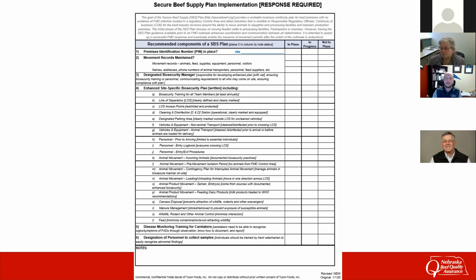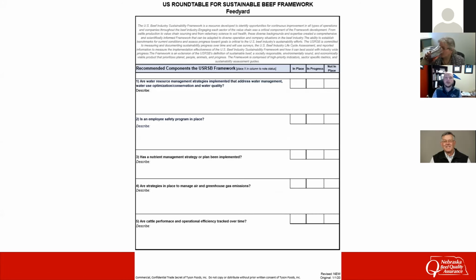Nebraska's got a great thing moving forward to help our feed yards get this implemented on their operations. The other addendum is the U.S. Roundtable for Sustainable Beef Framework. Five questions here. Again, not graded, just asking: is it in place, in progress, or have you not even thought about it yet? Just know that when they do things like this, typically it's to get you prepared, because within the next 3 years or so, they will make it a graded portion of their audit.